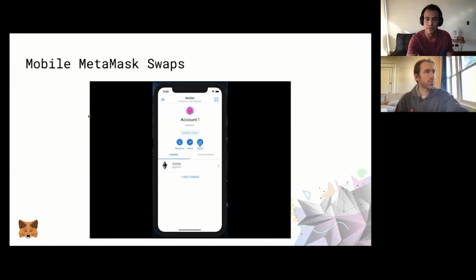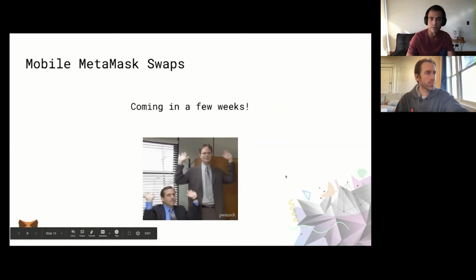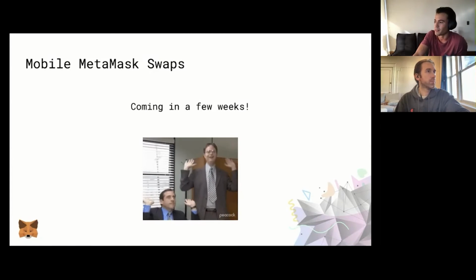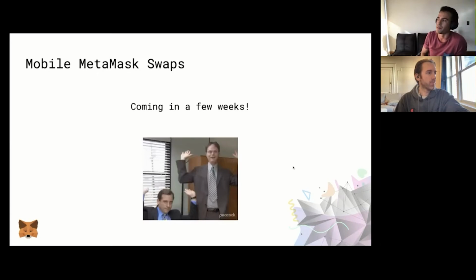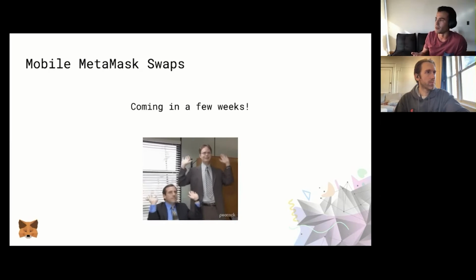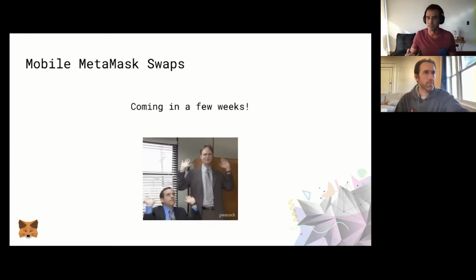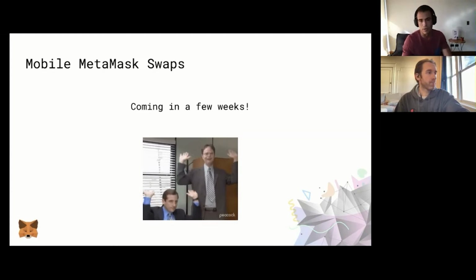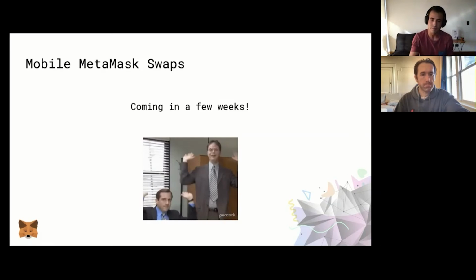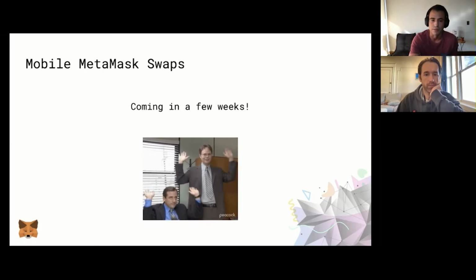So this feature is currently in development. It's gonna be coming in a few weeks. And we are extremely excited to put this feature also in mobile, because we know that on the mobile front we have newer users that are not very experienced with DeFi protocols. So it could be harder for them to go to the browser and do a swap in a specific protocol. And they are going to be able to do it from the app and the extension in just 3 steps.